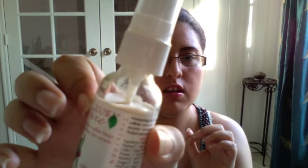Now, other things that you want to watch out for are, for example, a lot of the eye creams that we use have a lot of chemicals in them, and the skin around your eyes is so sensitive, it absorbs everything so fast. You want to be very careful what you put on there. So I like this brand. It's called 100% Pure. Let's see if I can get that to look okay in the camera.